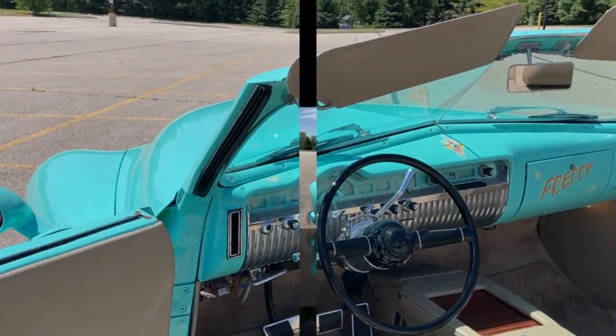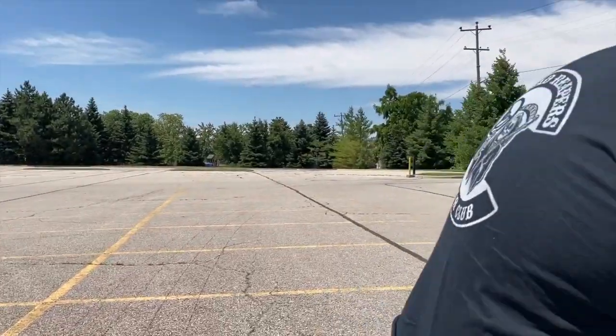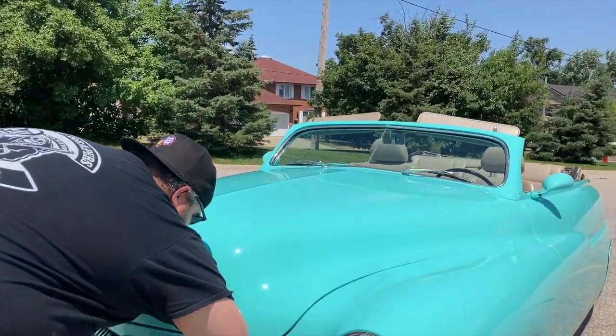Can I see the engine? Yep. Elisha, so do you remember? Here, grab the mic. You're not getting away from me that easily. Nice try. But so do you remember like your dad working on this as well?